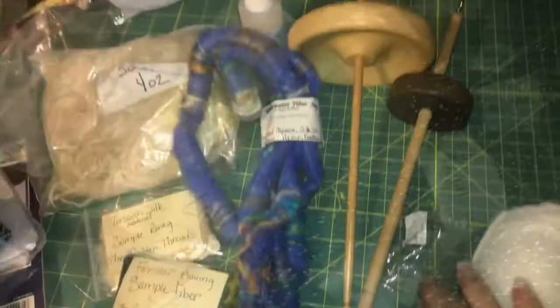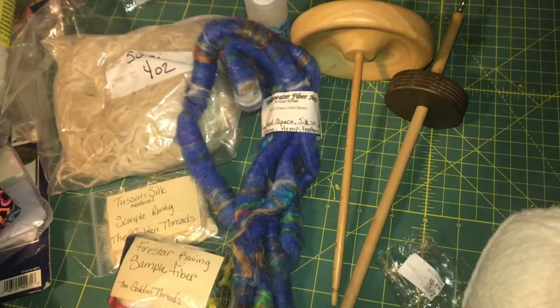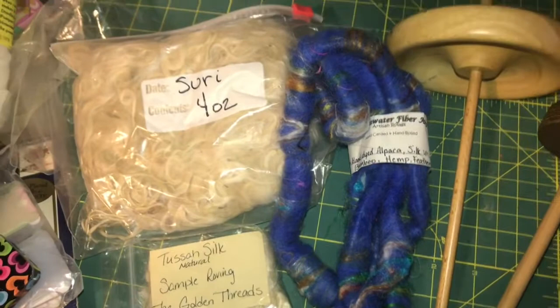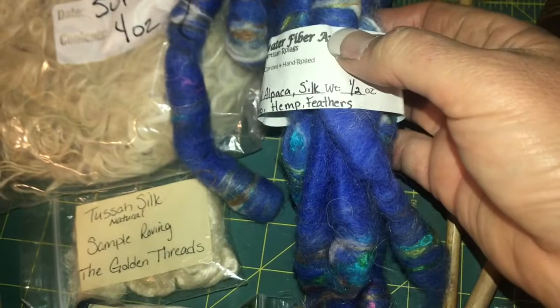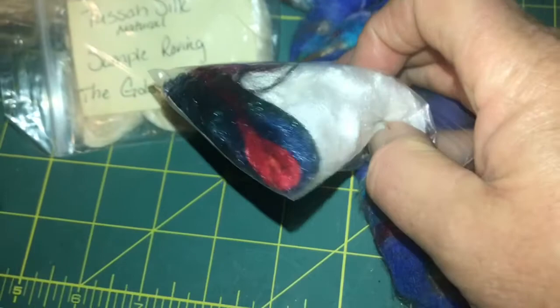Okay, so for Never Have I Ever, I'm going to challenge you, if you don't already know how to do this, I'm going to send you this set of stuff for learning to hand spin. Two drop spindles. This one was locally crafted by some artisans here in the Ozark Mountains. And then a selection of fibers. This is raw Surrey alpaca, so with that you'll get a sample of wool wash from a local yarn shop. These are some rolags, and these are alpaca, silk, bamboo, hemp, and feathers. So they're kind of an art yarn rolag. A sample of Tussah silk, and then a sample of Firestar rovings in different colors. So that's going to be a prize for the Never Have I Ever thread.